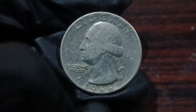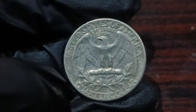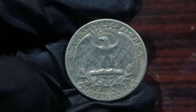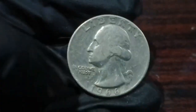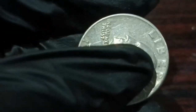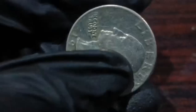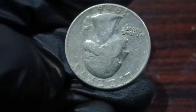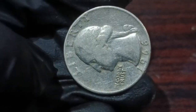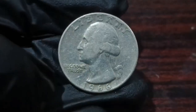In recent years, media coverage and online coin communities have highlighted the potential worth of certain rare 1966 quarters, fueling public fascination. Social media videos, collector forums, and auction platforms have showcased examples that fetched eye-popping prices. This renewed attention has made the coin a trending topic among both veteran collectors and newcomers alike. People around the world are now checking their change, hoping to find one of these historic treasures that could be worth a fortune.